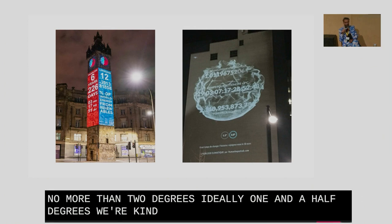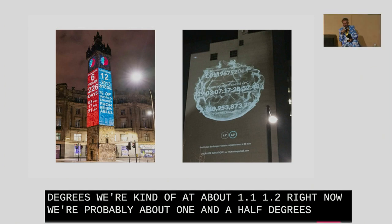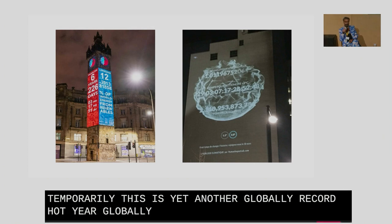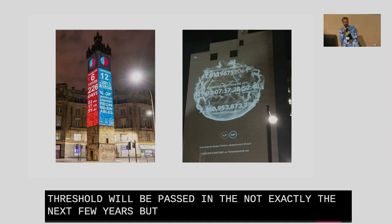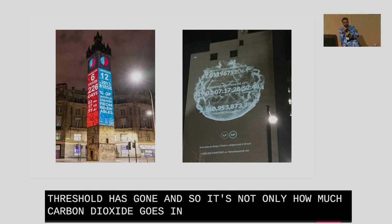We're kind of at about 1.1, 1.2. Right now, we're probably about 1.5 degrees temporarily, this is yet another globally record hot year. So the 1.5 degrees threshold will be passed in not exactly the next few years, but soonish. So that bottom threshold has gone. And so it's not only how much carbon dioxide goes in the atmosphere, it's by when for those carbon targets.